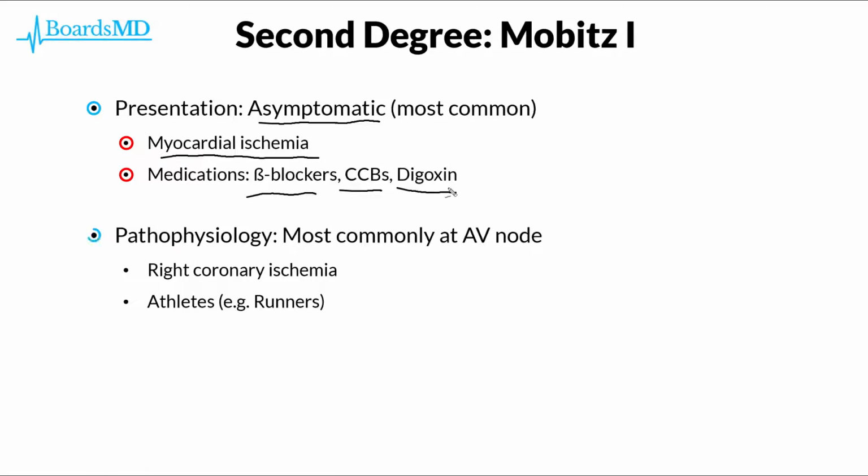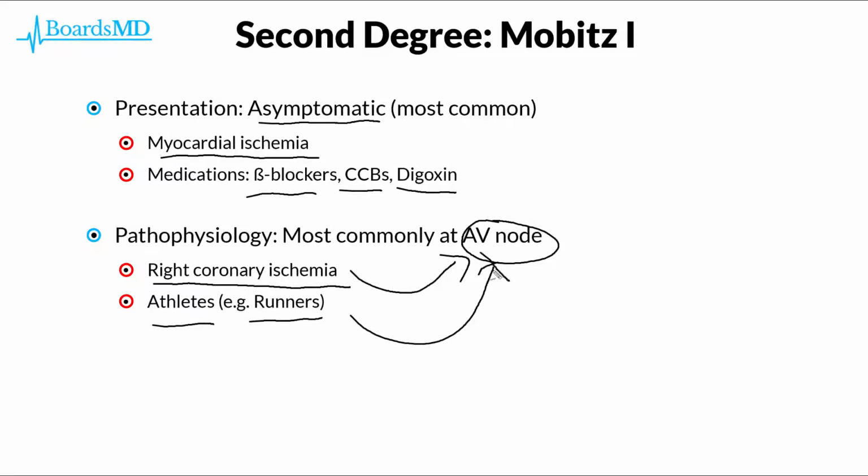The pathophysiology in the case of Mobitz I is most commonly going to be at the AV node. This can be triggered by ischemia of the right coronary artery, as the right coronary artery actually supplies the AV node. Additionally, as was the case for first-degree heart block, we can also see Mobitz type 1 in athletes, including runners, as they have extremely high vagal tone at baseline, and the vagus nerve is ultimately going to slow down conduction at this AV node.